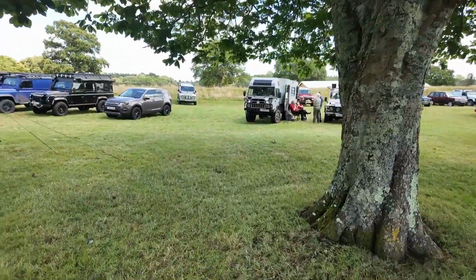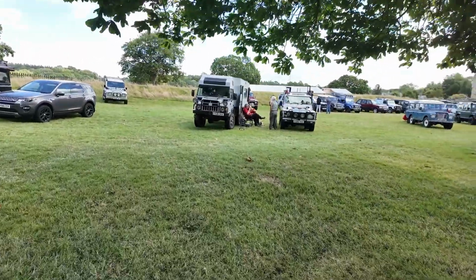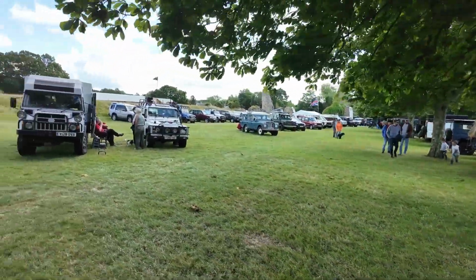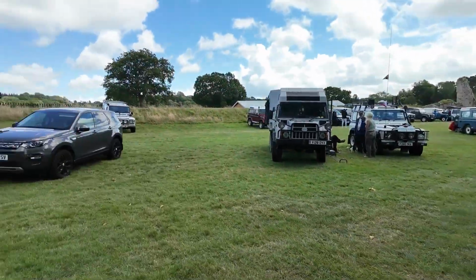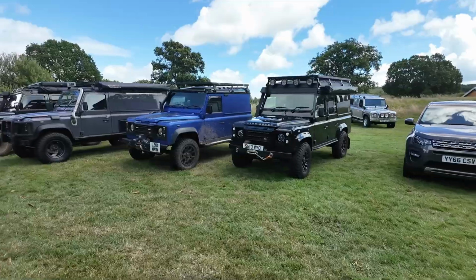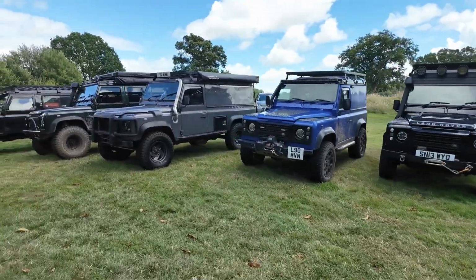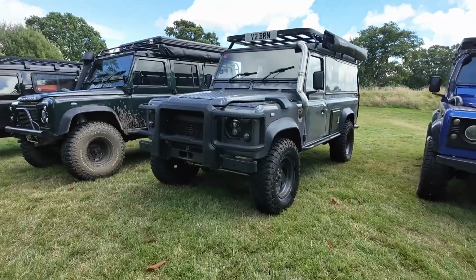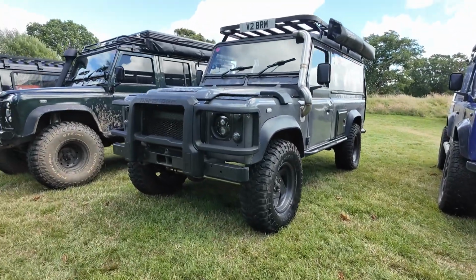That camper sat there. There's a really lovely camper right down there, that one that was in the video earlier. That was rather lovely. Now that's got some presence in it. Look at that. Doesn't that look beefy?